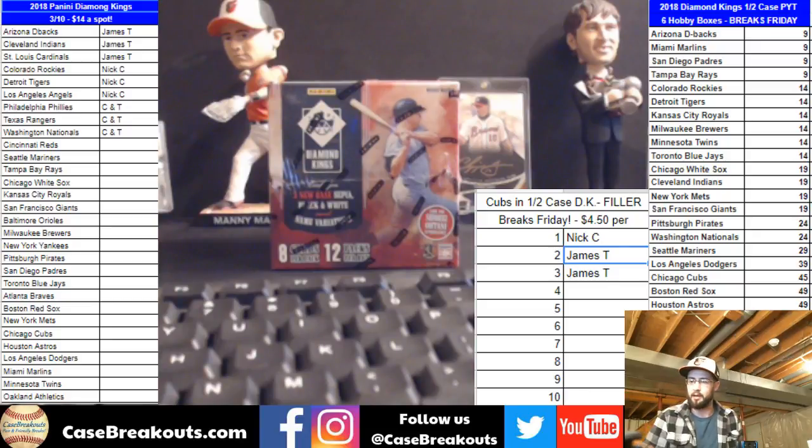And plus, you helped me. I think you just helped me find a Mike Trout short print, the Gypsy Queen. Pile that's in back there.